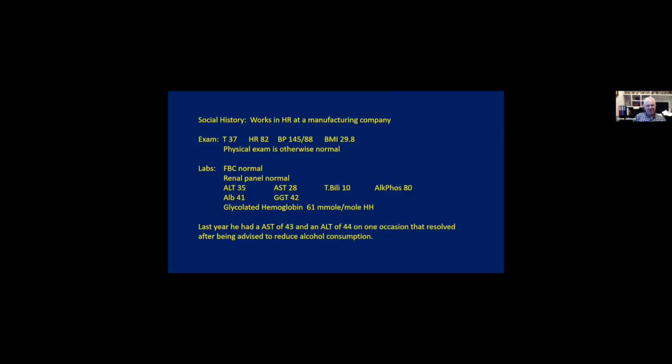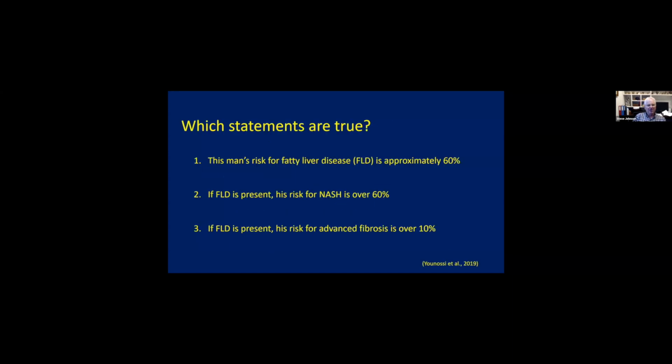He works at a manufacturing company. His exam is not too exciting. He's overweight for sure. BMI of 29.8, and his blood pressure is a little on the high side. His ALT is 35, AST is 28, so it's not scary. Glycosylated hemoglobin's up a bit. Last year he had an AST of 43, an ALT of 44, and that resolved when you told him to quit drinking so much. So which of these statements are true?